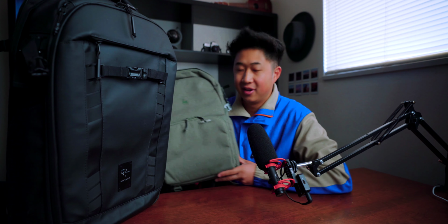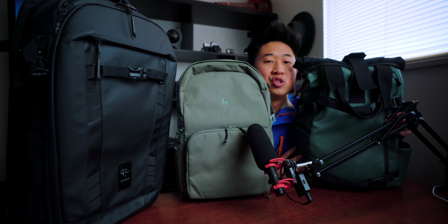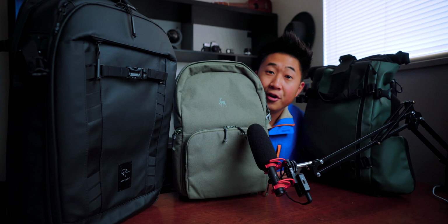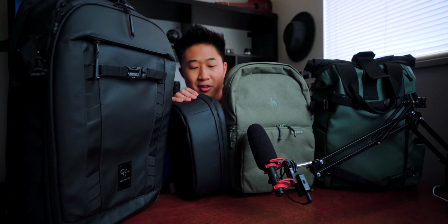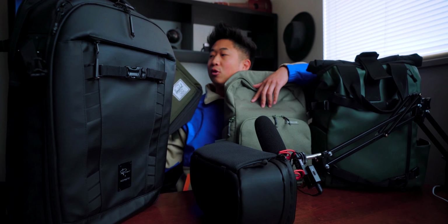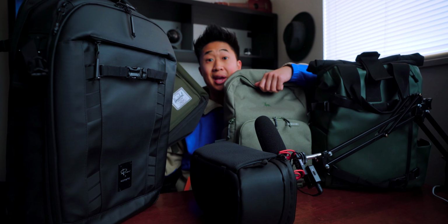We've got the Brevity Jumper backpack. Cute little small boy. The Wandered Provoke 21 liter, I want to say. It's a 20, whatever. Anyway, it's the Wandered Provoke. Oh, I almost forgot this little bag, the little kangaroo child of this guy over here. And last but not least, a typical Herschel backpack that I've converted into a camera bag.